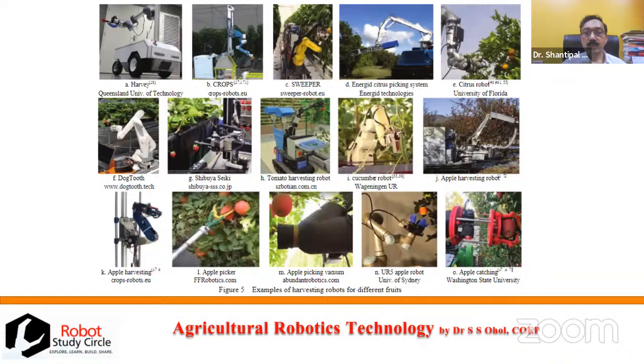This is another group where the harvesting robots for different types of fruits are shown. Right from Harvey robot of Queensland University up to UR5 Apple robot, which is basically developed by Universal Robotics for University of Sydney. Then apple catching robot by Washington State University. So these are the various types of robots.